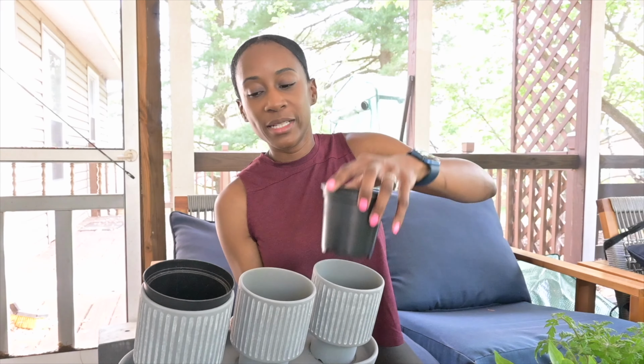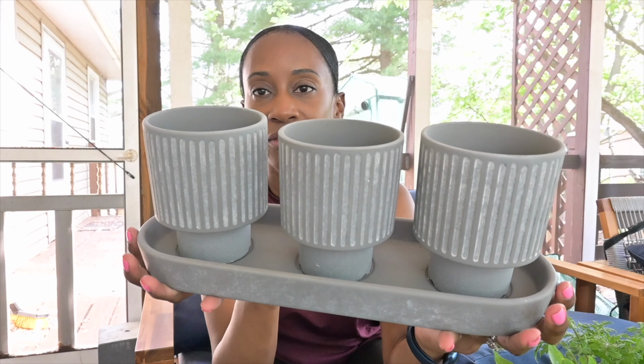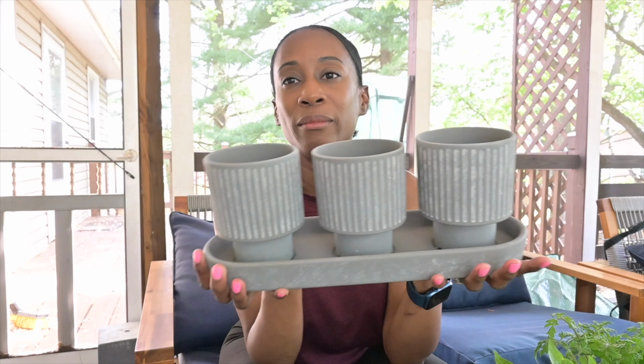Oh, I also wanted to show you, I didn't get this today. I've had this for a while. I got this from Walmart. Let me take out these little nursery pots. I got this really cute little herb planter from Walmart. It's from Better Homes and Gardens. I want to say I got it almost a couple months ago at this point. I just bought it because I thought it was really cute.